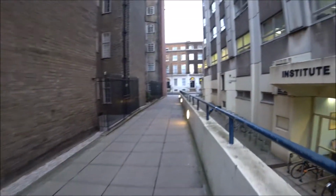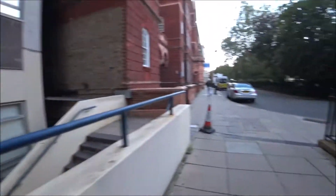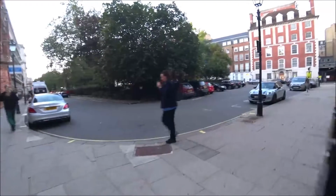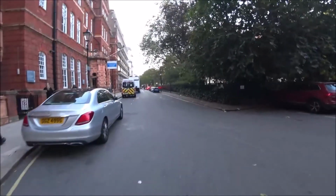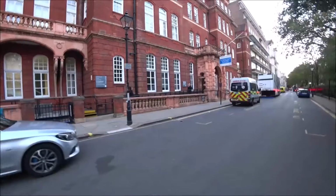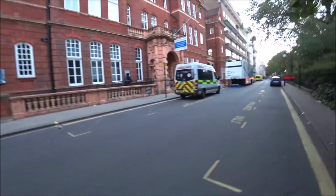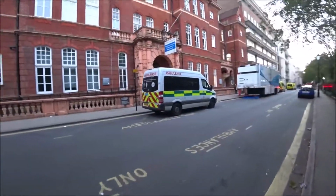And this is Queen Anne's Walk. Not much to see down there. That big red brick building there, that's the National Hospital for Neurology and Neurosurgery. Or as most people call it, the National Hospital.